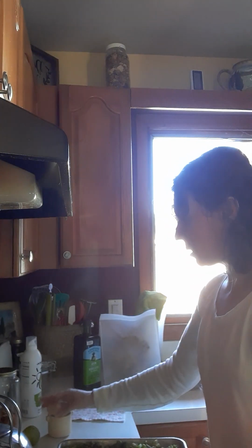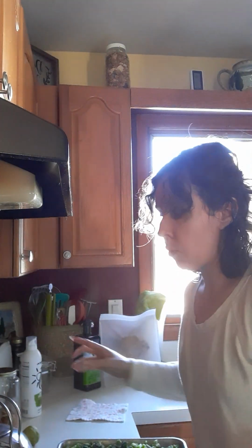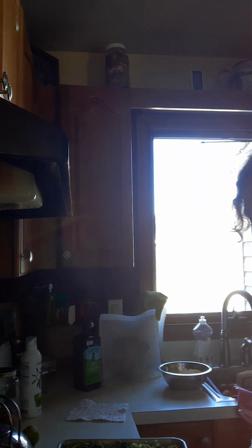You know, when I make cacao lattes, I do the mushroom powder. It's pricey, but I had those mushrooms growing and I just dehydrated them, and that's what I've been using it for. So we're going to put the oven on. We're going to get this going.